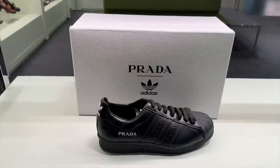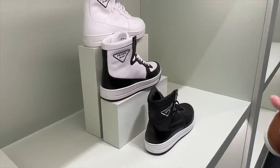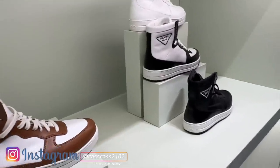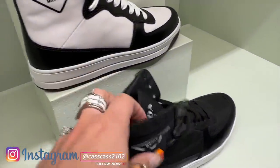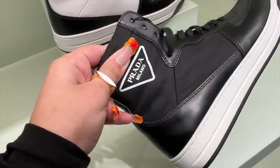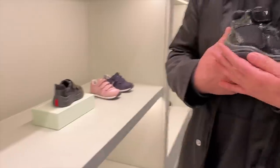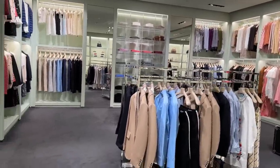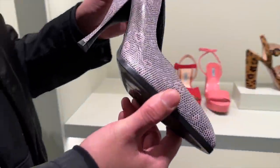Who would have thought this would have made it in here? Interesting, because initially I was like, oh, a lot of these are still currently in the store. But you see how it's printed and it's not got the metal Prada. So these, I think, are an outlet only sort of edition. Not much here in terms of ready to wear, I would say, for the ladies.